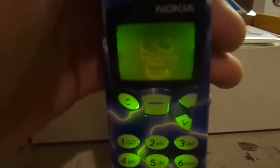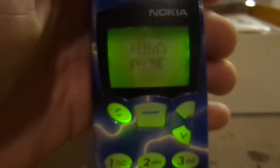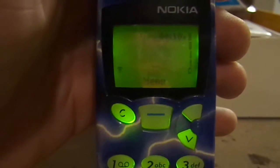And let's turn on the phone, shall we? You can see you got that green color across the screen and the keys, as tradition. The little AT&T logo. Yeah, I kind of had it personalized as Keith's phone. Who the hell is Keith? I don't know. You can see it's fully charged. Time is set. But, of course, there's no service.